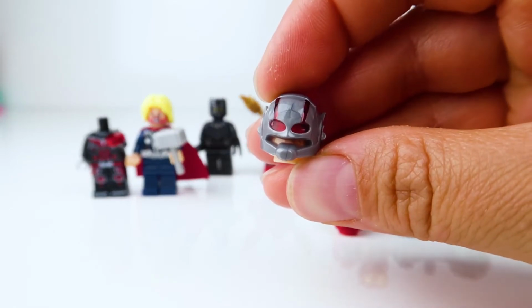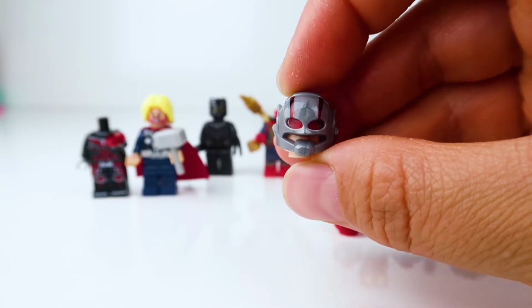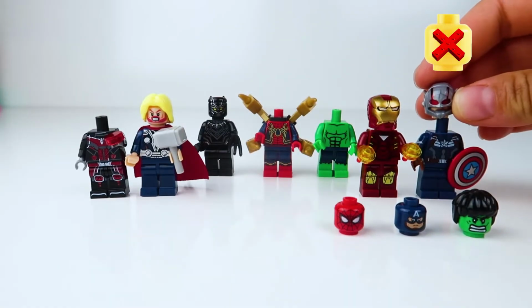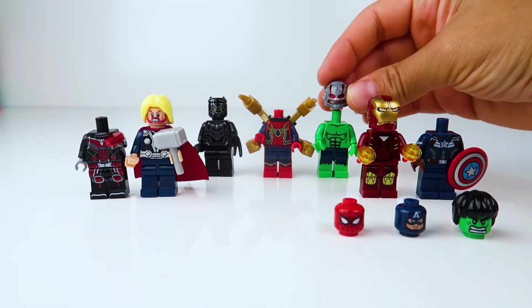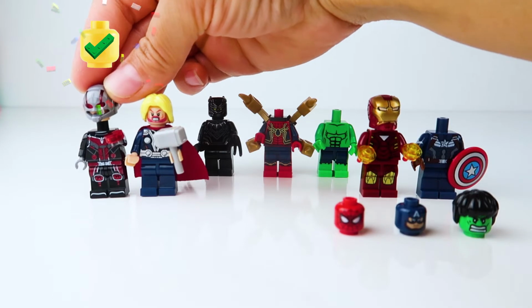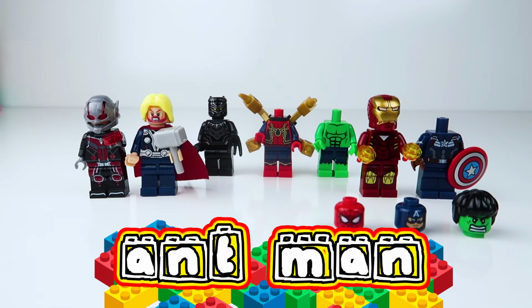Do you remember which Avenger wears this cool helmet? Great job! It's Ant-Man! Let's see if we can find his body. Great job! We matched Ant-Man's head with Ant-Man's body.